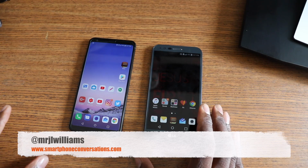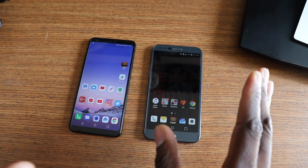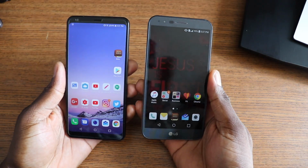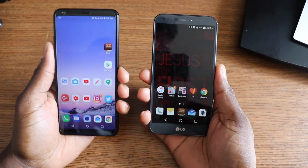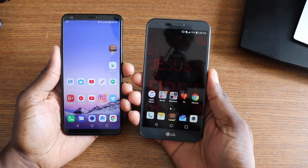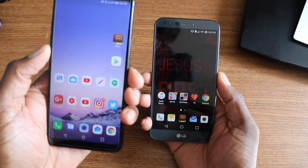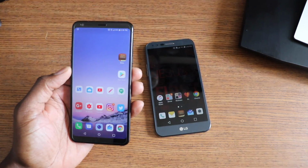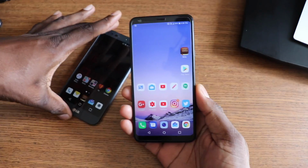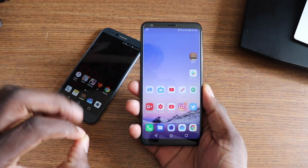So the short answer is no. No, if you don't need to buy another phone. However, if you're in the market for another smartphone and you're just tired of your original Stylus or Stylo, or it's beat up, it's banged up, definitely get the Stylo 4. This phone is definitely a serious upgrade from all other Stylos.